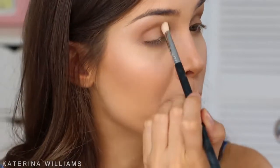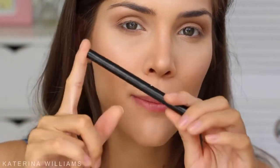And at this stage, if you need to, you can take a clean blending brush and just blend out any harsh lines. Next up, I like to take the Maybelline Master Precise liquid liner, and that's the wrong end that I was trying to open. So I just like to take this and draw a thin line on my top lash line.